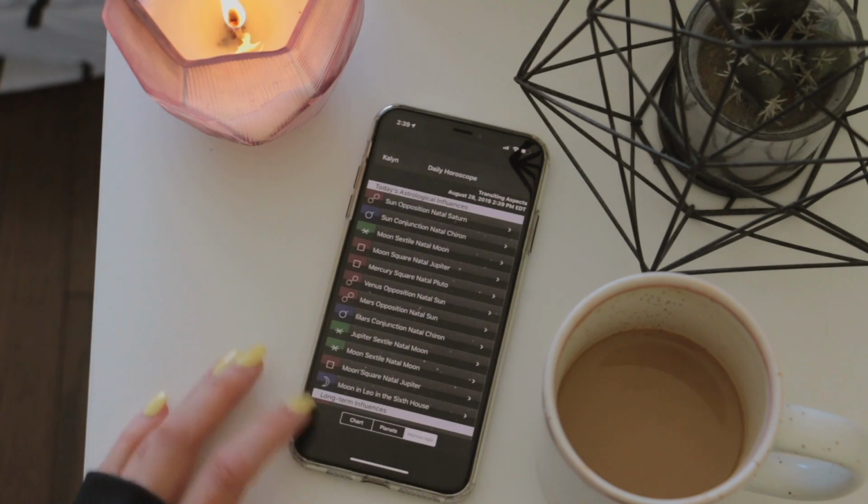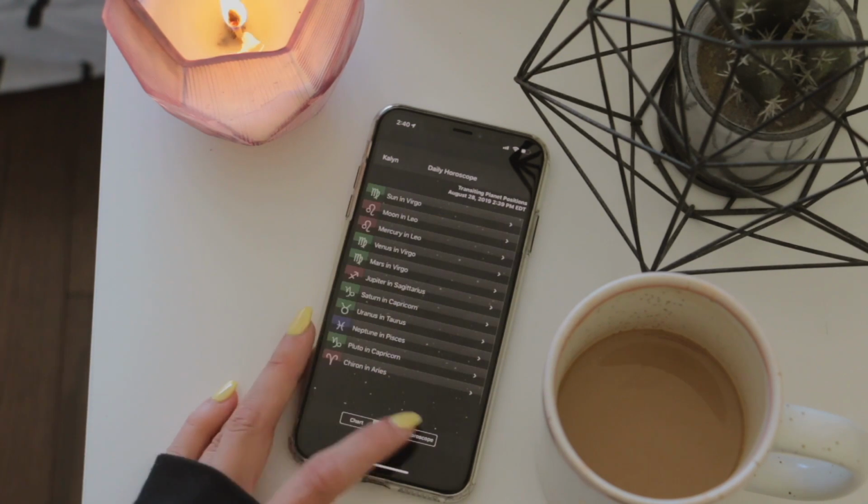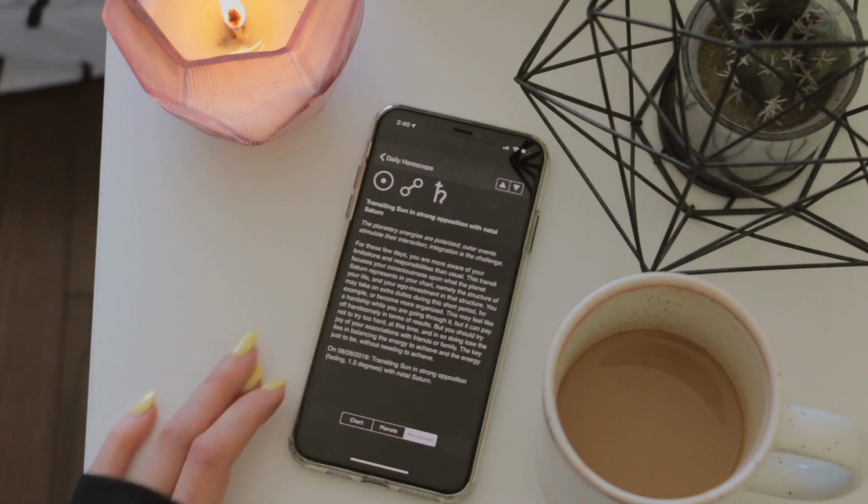And then last but not least is Time Passages, which is an app that Larissa showed me, which again is based on your birth chart and just gives you more insight and information to patterns in your life and patterns in your destiny.